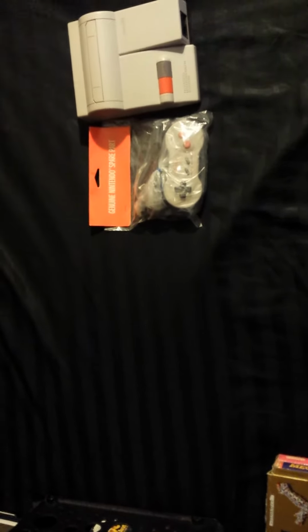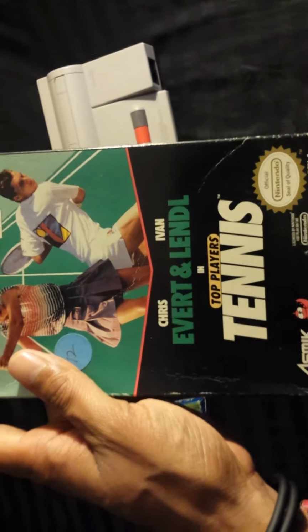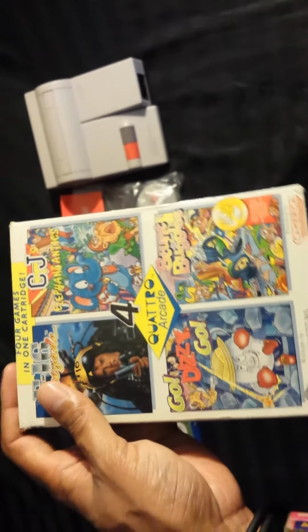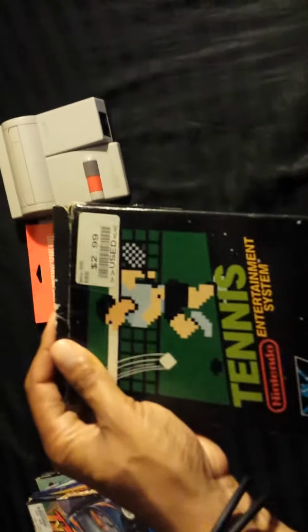Okay, we're gonna get into the CIB games now. Kid Cool. A lot of these have these stickers on them. I believe they're Funko Land stickers, but I don't know for sure. Chris Evert and Ivan Lendl in Top Players Tennis. Quattro Arcade, the four games in one basically. Super Volleyball. Nothing too exciting, but it'll get better, a lot better. Rad Racer 2. Tennis. All of these are complete in box, and most of them are in really nice condition. Fighting Golf, with the cart and the manual.